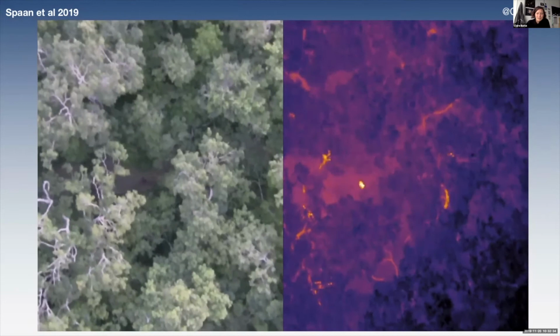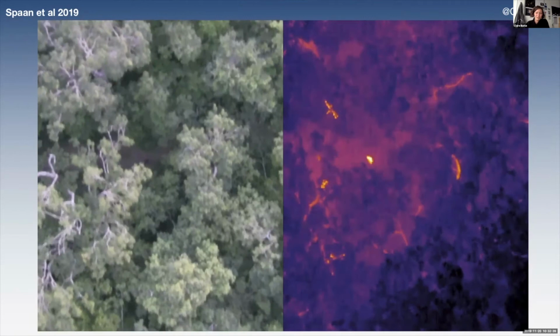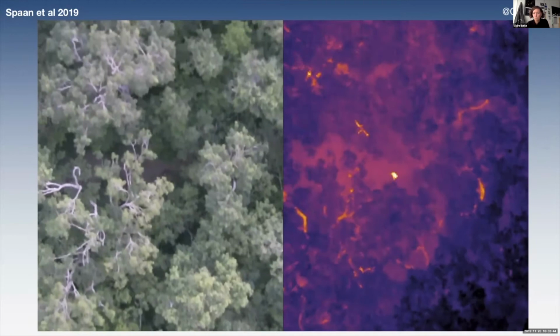One of the things I really quite like about this video is it's really easy to see the monkeys moving around and count how many there are with the thermal camera. But with the regular RGB camera, you could see that there was something there, but you'd never be able to tell what or how many.